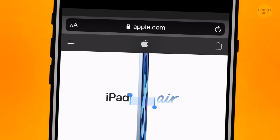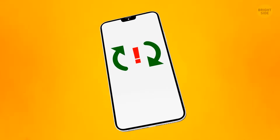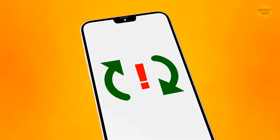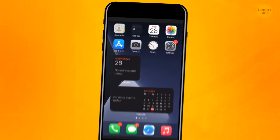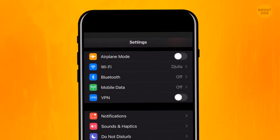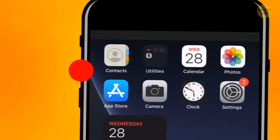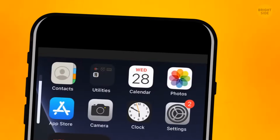Don't forget to refresh your iPhone's RAM every now and again. It can help your device work better and faster. To do that, you gotta drill down deep. Go to Settings, General, Accessibility, Assistive Touch, and turn it on. Press plus, then minus, and then the power button.